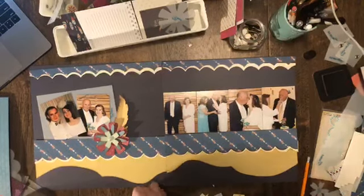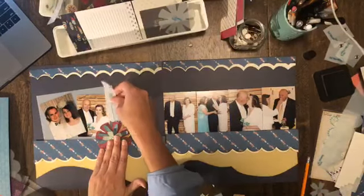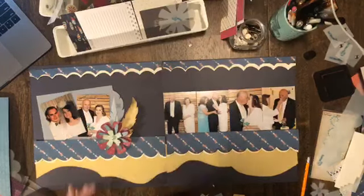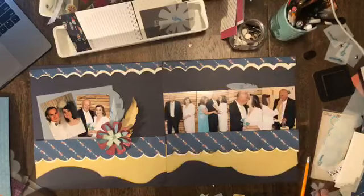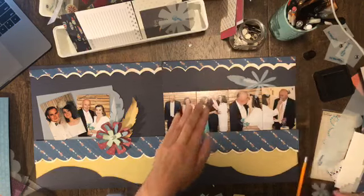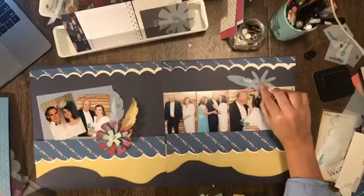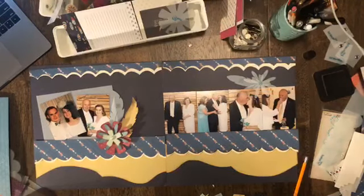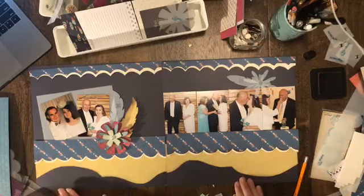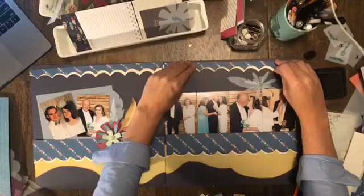Okay, I'm thinking probably two feathers right here could be really cute. So let me see what that's gonna look like. Okay, that can look really cute. And now that this flower is available, let's see if we do something like this over here. Okay, if I did this, we're down to this decision, and I want your guys' opinion on it. Should I keep these up here?